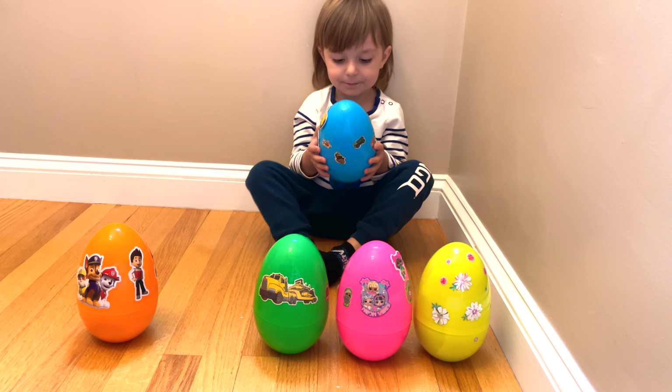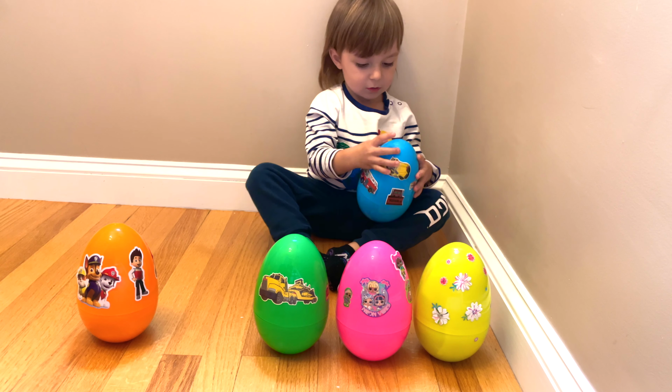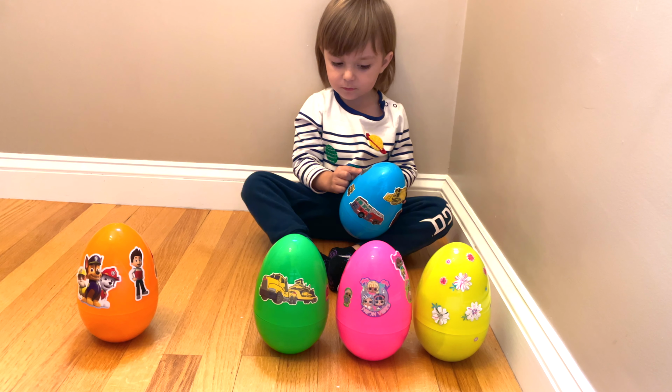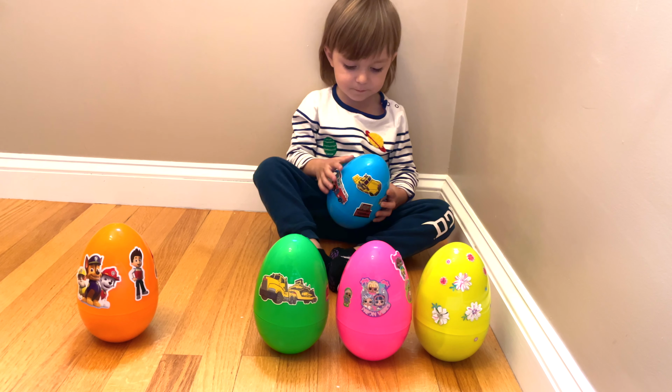What else do you have on that egg? Fire truck. A fire truck. Yeah. What about the yellow one? Let's see. I think that's a dump truck too. What is the yellow one? Oh, it's another garbage truck. We have two garbage trucks.